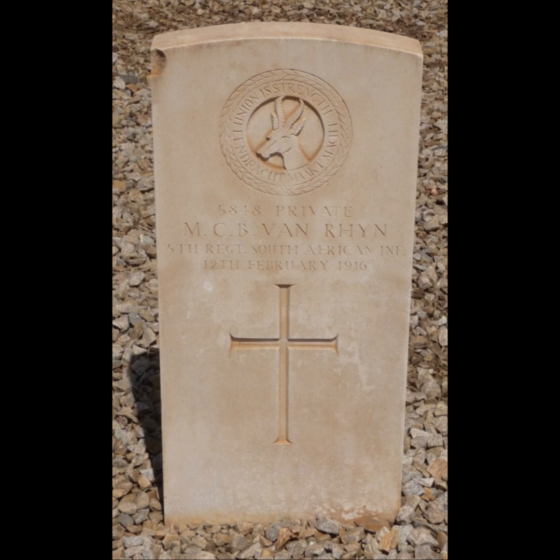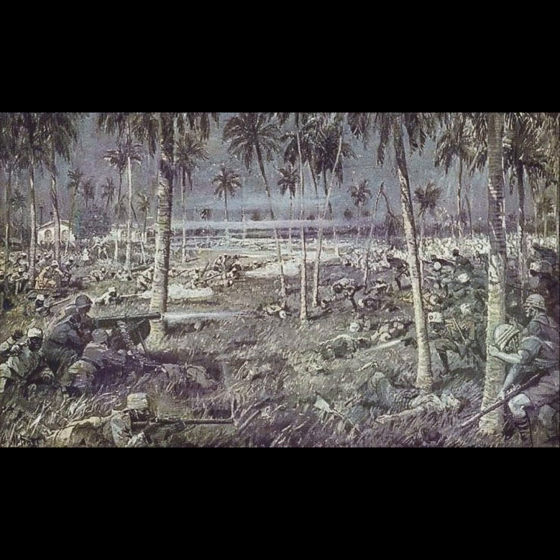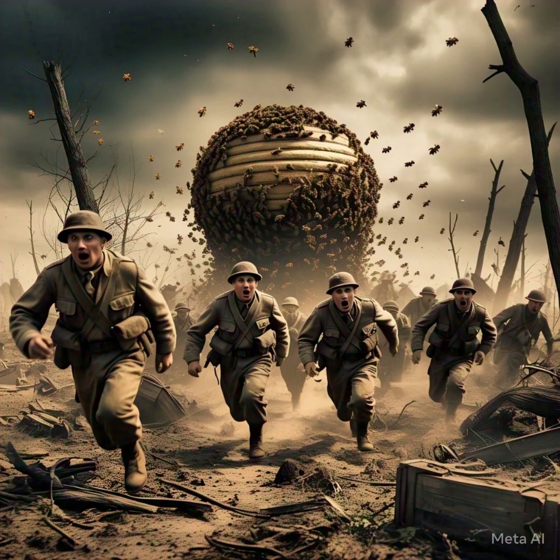Before the Battle of Salaita Hill, which was a significant small hill in a flat lying area, which would give a significant vantage point, there was another battle called the Battle of Tonga. Tonga is a town in Tanzania, and this battle had a great bearing on the Battle of Salaita Hill. The Battle of Tonga happened in 1914, and it also became known as the Battle of the Bees.